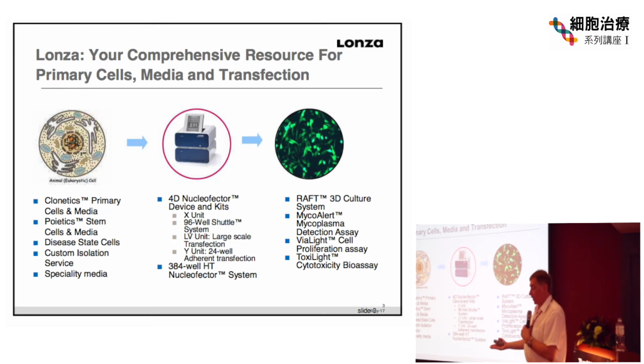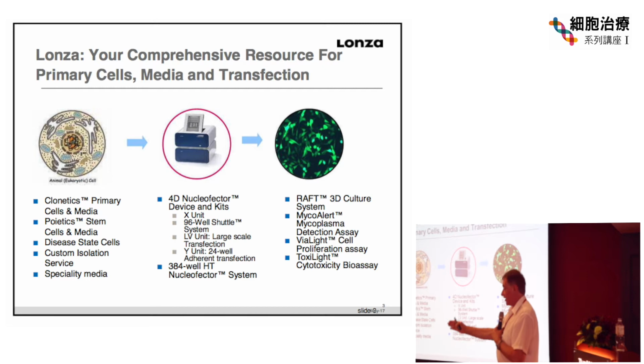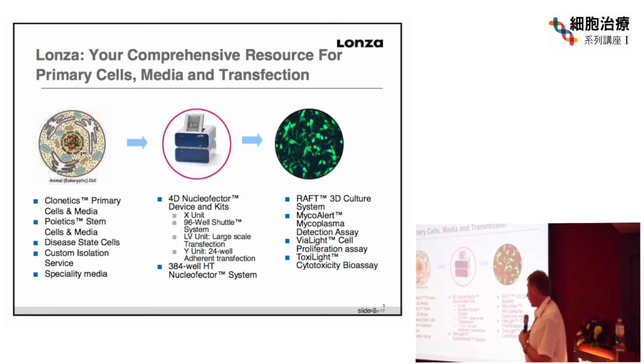But with Lanza, we have formulated medias where these primary cells are guaranteed to grow and thrive and survive. And so this makes working with primary cells very easy. You can get our cells, you can get our media, and they're guaranteed to work together very nicely. Our Poietics line is our adult stem cells, and our immune system cells also fall into this category. Again, we have medias in which to grow the cells, but in many cases we also have differentiation medias where we can differentiate cells down the different pathways.